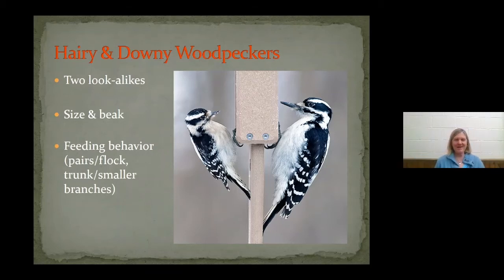All right, are you ready? Go for it. So the question was, is it a hairy woodpecker? And the answer would be no. It's a downy woodpecker on the left, the smaller woodpecker. They look almost identical. These are both females. If it was a male, it would have a red patch on the head.